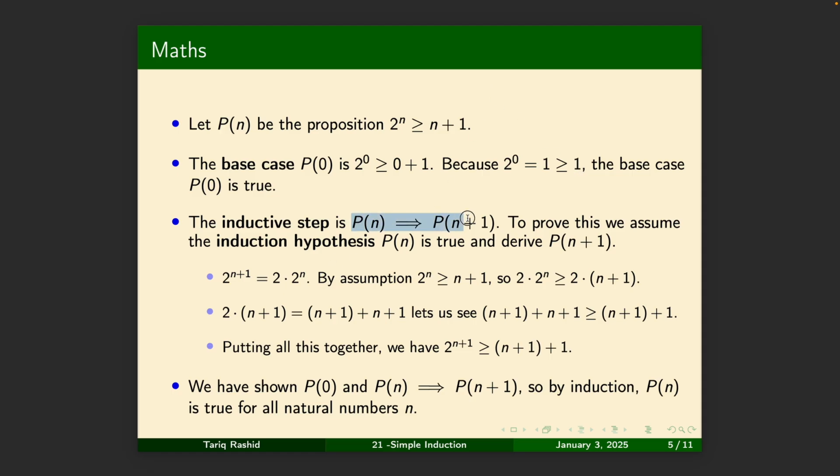And the inductive step is an implication. To prove an implication, we assume the antecedent and prove the consequent. And the antecedent is called the inductive hypothesis or the induction hypothesis. So for the purposes of proving this, we assume it's true. So we've got 2 to the n plus 1 is 2 times 2 to the n, and because we're assuming Pn is true, we've got 2 to the n is more than or equal to n plus 1. That's Pn. This one I've just highlighted here is Pn.